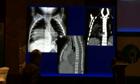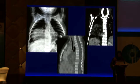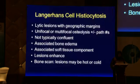So here in this child, you can see a large tumor with an adjacent involvement of a pedicle, part of a pedicle in this case, with some relative vertebra plana, and this is a demonstration of neuroblastoma with adjacent invasion of the vertebral body.